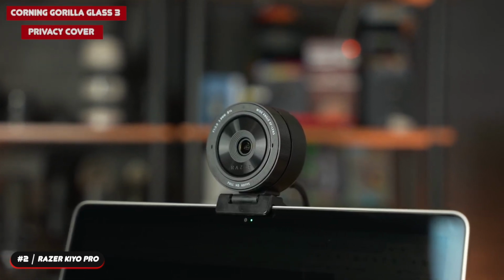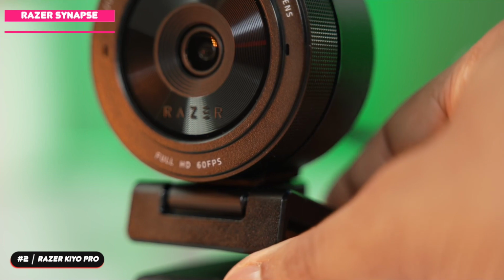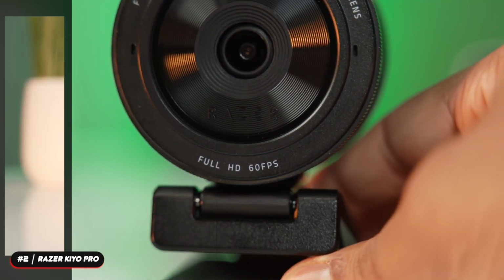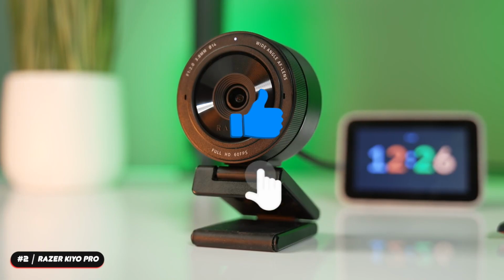The privacy cover protects the webcam's lens and gives you the assurance and privacy when not in use. Use the Razer Synapse software to access customizations and settings for the webcam. If you're looking for a webcam with premium features, the Razer Kiyo Pro is the one for you.